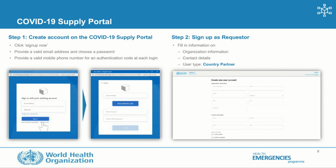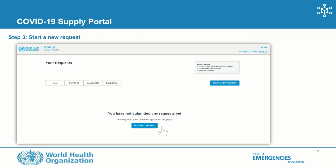To join, you'll need to enter an email address from which a confirmation code will be sent to your inbox. Once you have signed up, you can start a new request. To start a new request, you will be brought to the request screen. If you have previous requests, they will be visible on this screen. If this is the first time, create new request to get started. Only one public health pillar should submit per request. If the requester is working across more than one public health pillar, submit a separate request for each pillar.